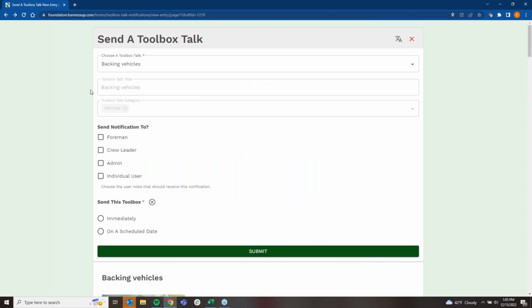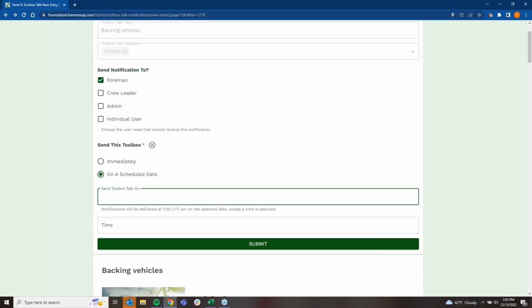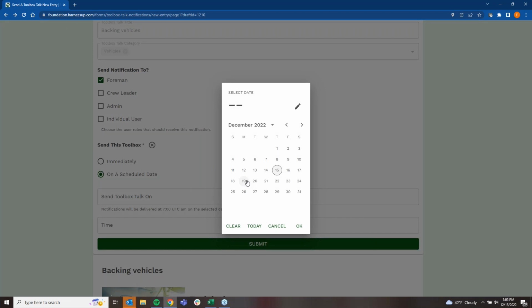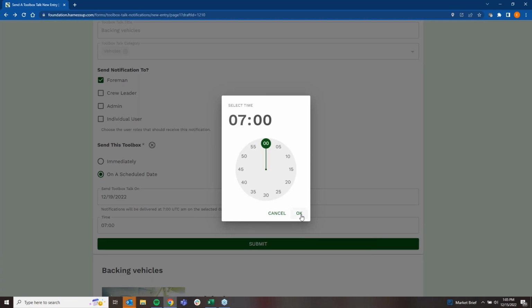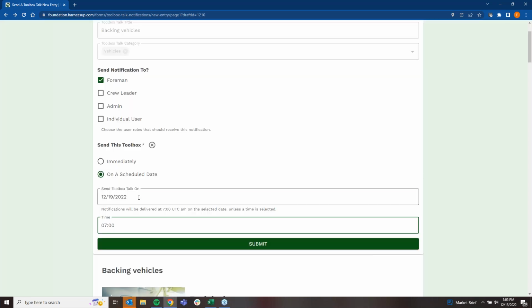So once we've selected, I'll go back for 1 second. We selected that backing vehicles toolbox talk. We can go ahead and send that toolbox talk out to whomever we need, right? These are roles that we have in the system. We can customize these as needed, but I'll go ahead and say, hey, I want all my foremen to either get this toolbox talk immediately, or as most people do, they'll schedule it in advance and say, hey, on Monday, the 19th, I want the team discussing backing vehicles on this date.